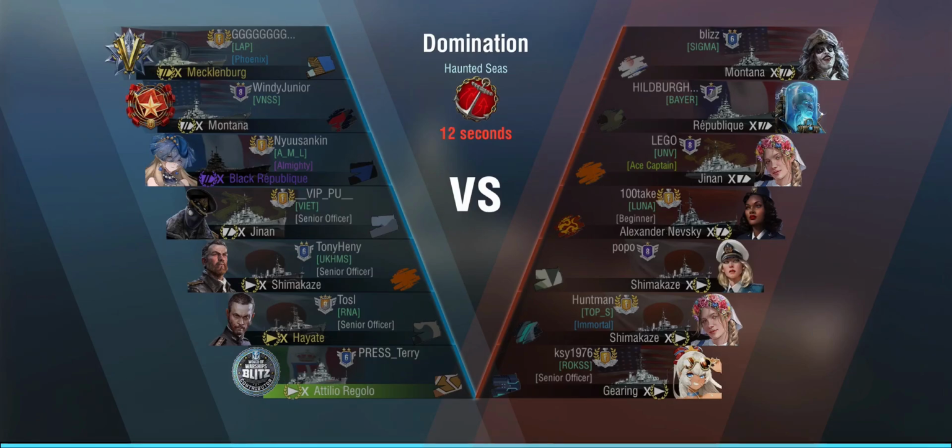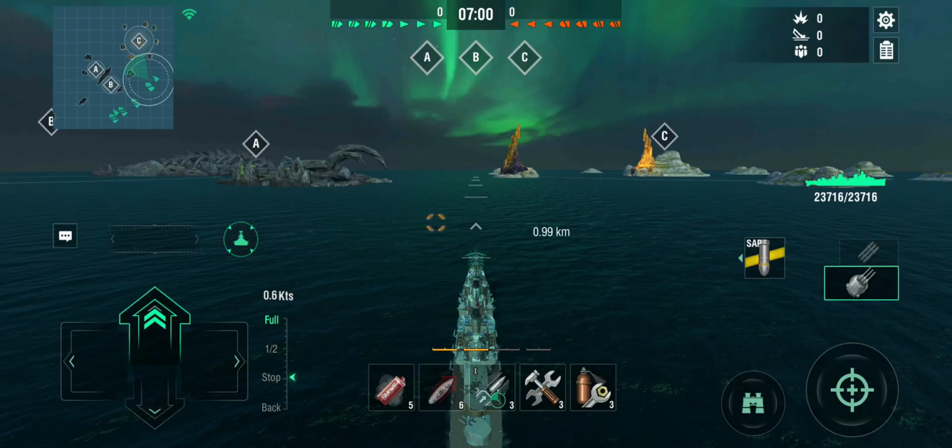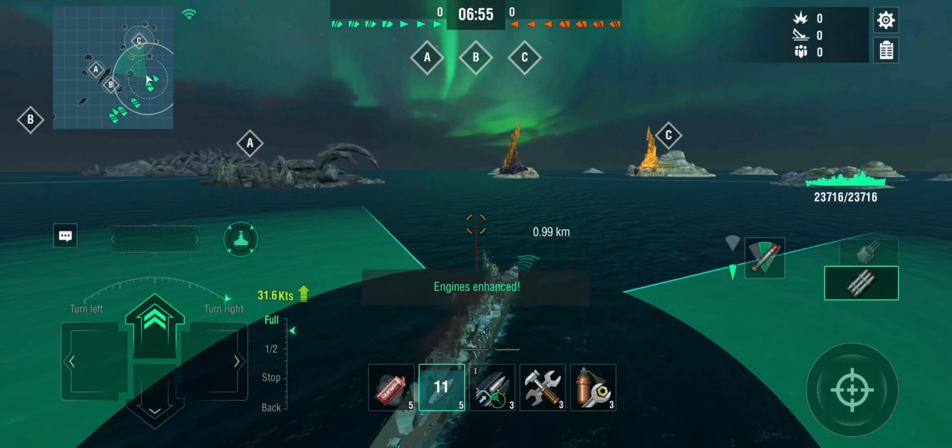Off we go. Against destroyers, yes, you've got 8 guns, you've got an under 5-second base reload, and you've got a reload booster. That's what I'm trying to say. So you are dangerous, but be aware of your lack of maneuverability. All right, anyway, off we go towards Sea Cup. Let's see what we've got with us here.